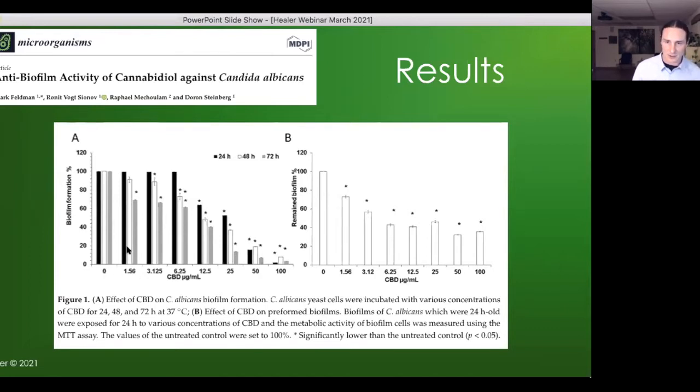So you can see exposing the biofilm to this lowest potency for 24 hours didn't have any effect. Exposing it for 48 hours didn't have a statistically significant effect, but a trend towards reducing biofilm formation. But then you can see at 72 hours, even the lowest potency of the CBD solution was able to statistically significantly reduce biofilm formation. And as the potency of CBD went up, you can see there is barely any biofilm formation going on here. So really interesting stuff.